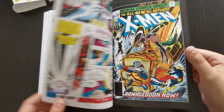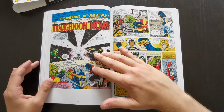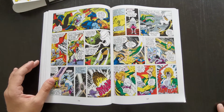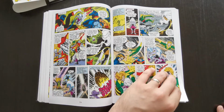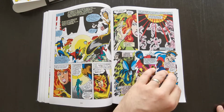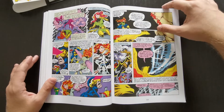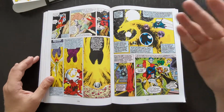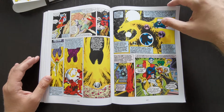Didn't want to miss this, but issue 108 is where John Byrne and Terry Austin come on, start doing the artwork, and from this point onwards, as good as Dave Cockrum's art is, the art just starts to get better and better for me as of this stage. I almost just want to let it speak for itself, you know, and just let you look at it.